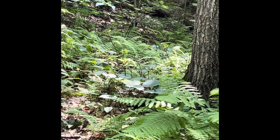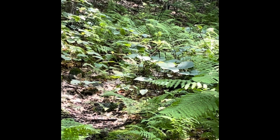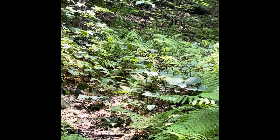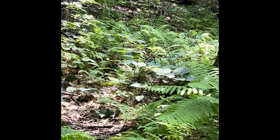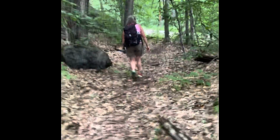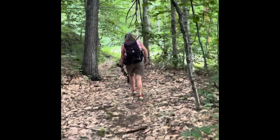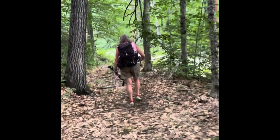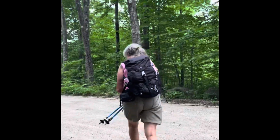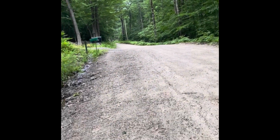The bugs are pretty shitty. I'm not loving this section of this trail. It's out in the woods here, and bugs. I'm gonna say I don't like this section. Okay, looks like we're getting out of the woods here and back to a road walk, which I am gonna welcome. I don't have an easy time through these woods. This should be, what was it, Cabot Road? Cabot something road or Cabot Road.